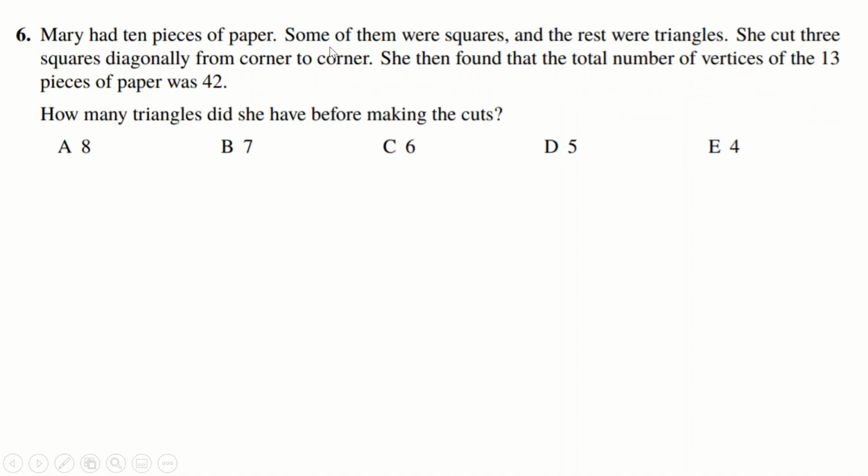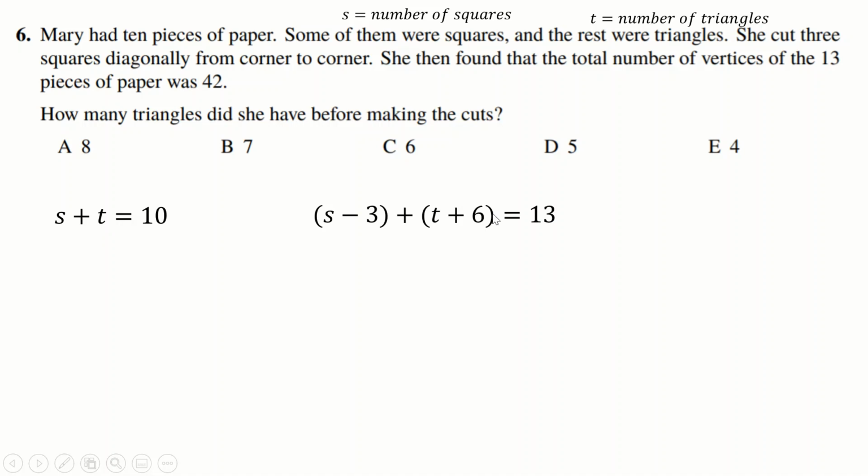Mary had 10 pieces of paper, some of them squares, the rest triangles. If we call the number of squares s and the number of triangles t, s plus t is 10. She then cut 3 squares diagonally from corner to corner. When you cut a square in half, you make 2 triangles. So she's going to reduce the number of squares by 3 in order to increase the number of triangles by 6, because for every square that you lose, you gain 2 triangles. Essentially this is just this statement, written in a more fancy way.